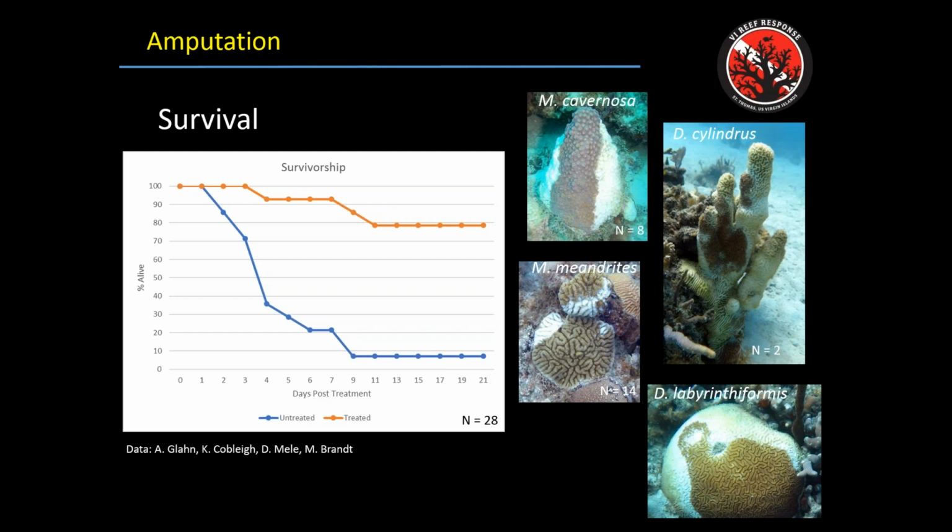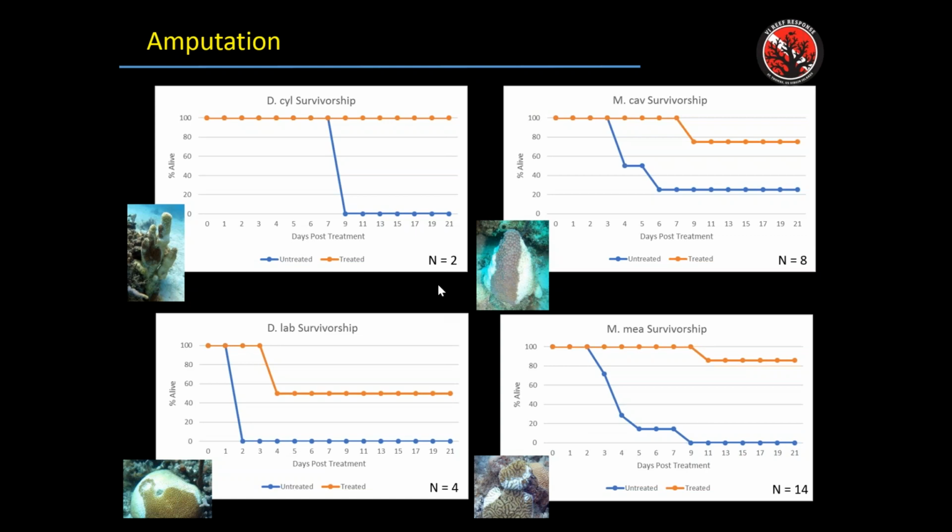There have been several different species we've done this with. Of those 28, it splits up like this: only a couple of Dendrogyra, 8 Montastraea cavernosa, 14 Meandrina, and 4 Diploria labyrinthiformis. So not an equal sample size, but at least it's some kind of information. Split up by species, Dendrogyra, we've had really good success. Both of them survived. Montastraea cavernosa, pretty good success. Again, 80% survived. Diploria labyrinthiformis actually struggled in the lab. We haven't had good survival with them. And Meandrina, we have had pretty good survival.